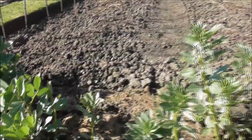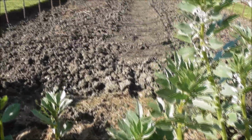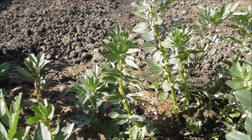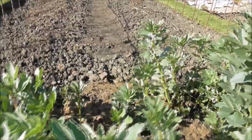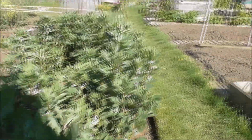And then look at the difference. Do you see these little ones I sowed in, I think it was February, January, to plug the holes where the foxes had mashed the netting? Tiny. I'm definitely a fan of autumn sown broad beans. I mean, it makes the biggest difference, doesn't it?